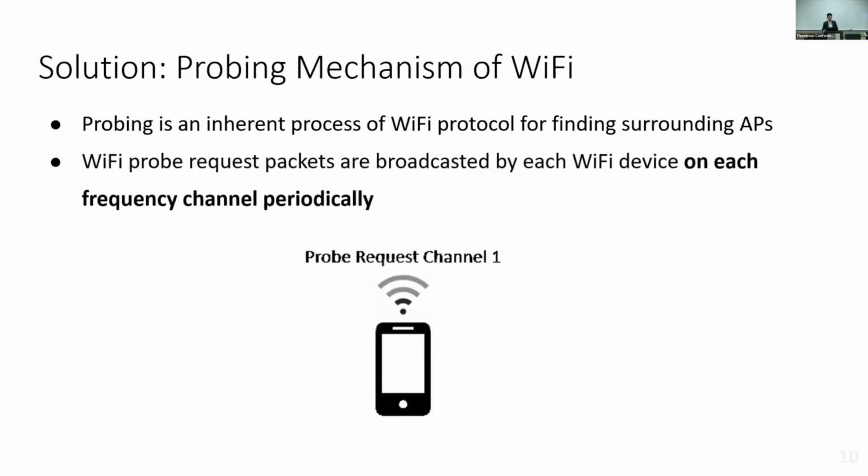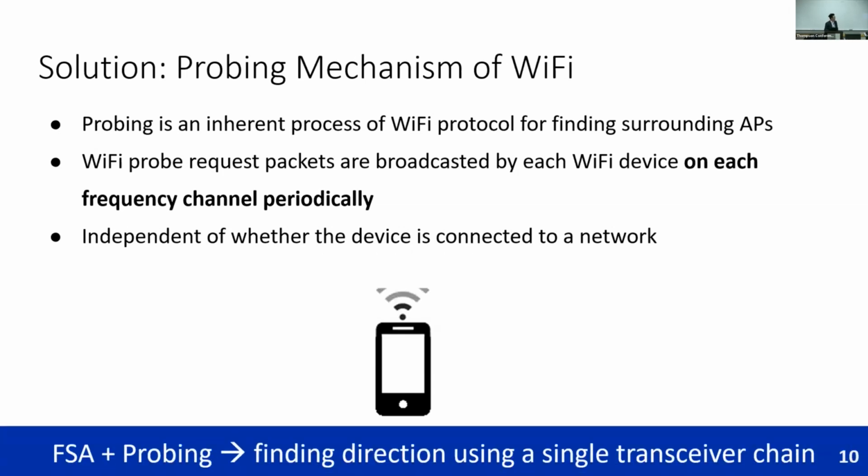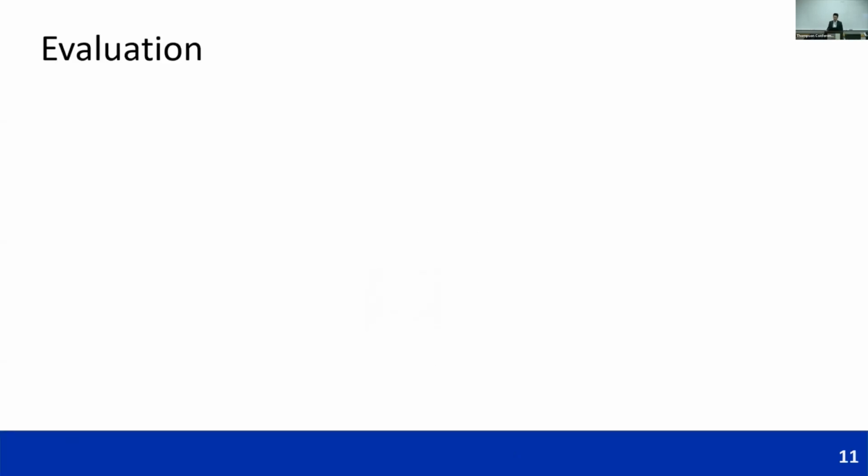Wi-Fi probe requests are basically just probe request packets, broadcast on every frequency channel, and they're unencrypted, so every device can hear them. We found that this is actually independent of whether your device is connected to a network. Even if your device is already connected to a network, it's still probing to find other potential networks to join. So to conclude, our approach to find direction is using FSA together with the probing mechanism. In this way, we can find the direction using a single transceiver chain.